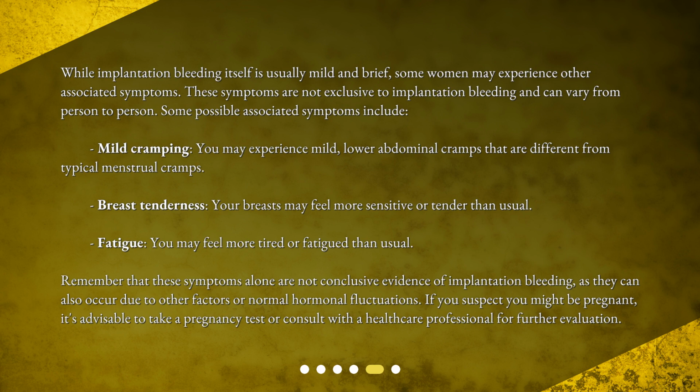Remember that these symptoms alone are not conclusive evidence of implantation bleeding, as they can also occur due to other factors or normal hormonal fluctuations. If you suspect you might be pregnant, it's advisable to take a pregnancy test or consult with a healthcare professional for further evaluation.